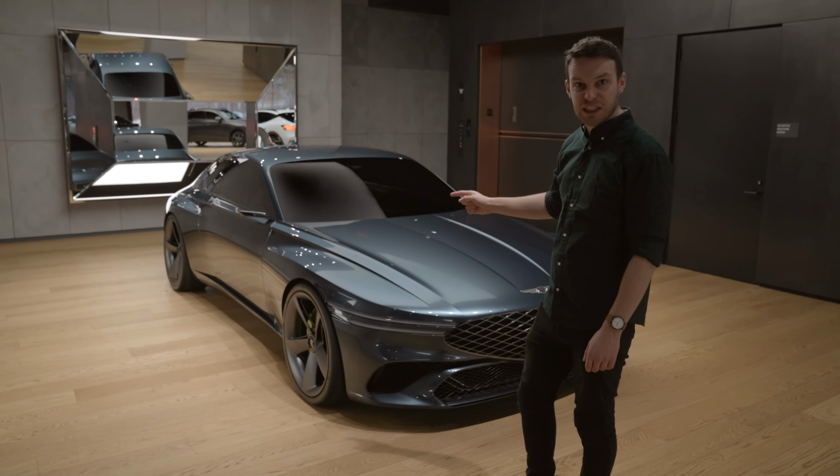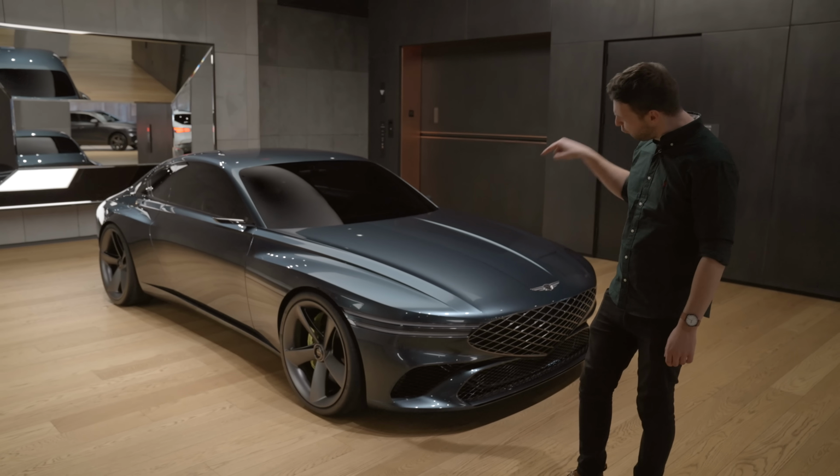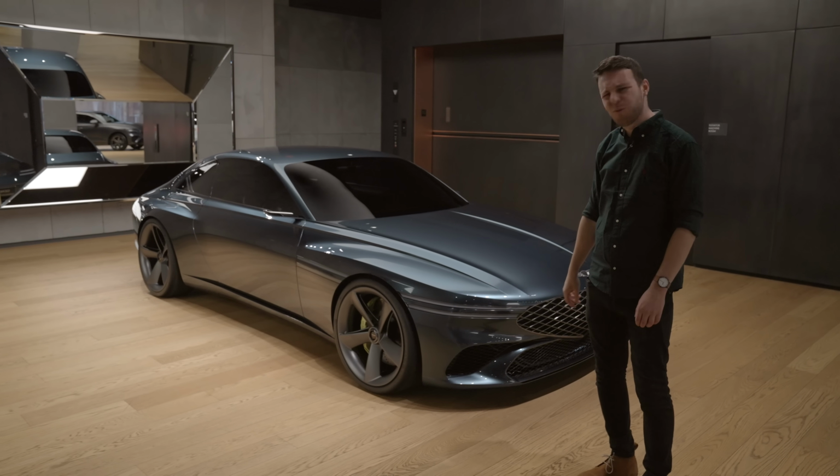So if Genesis is the next big thing, and if they do need an electric flagship, I really, really hope it's this, because, oh, wow.